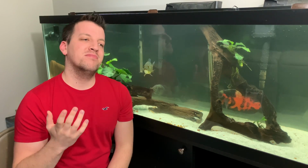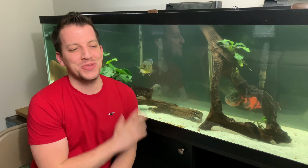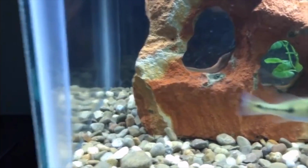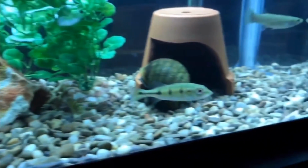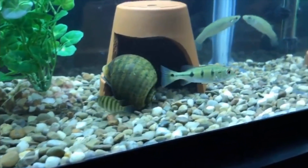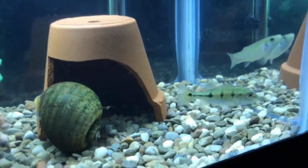Enough of peacock bass in the wild and where they are all over the world. Let's talk about them inside of fish tanks. Now, most peacock bass, when you see them in a store, will be very small. I've seen them plenty of times where they're anywhere between 2 inches and very cute, and maybe 6 to 7 inches, and they look a little beefier.